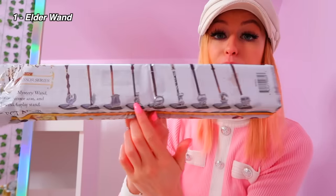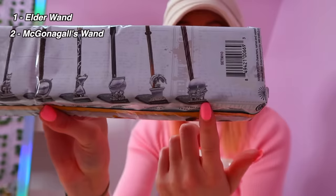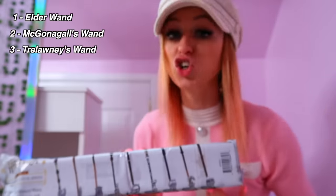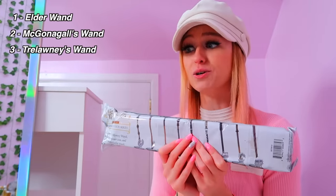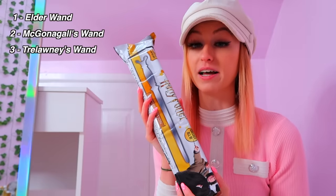And then secondly, I would like to find the Minerva one. It has a cat on, which I think is adorable. And thirdly, I would go for Trelawney's because I really like Trelawney as a character, not sure why. And it has elephants on. So that's our three goals. And we do have an entire box full. We have eight wands. So I am hopeful, guys, that we can find this rare one.